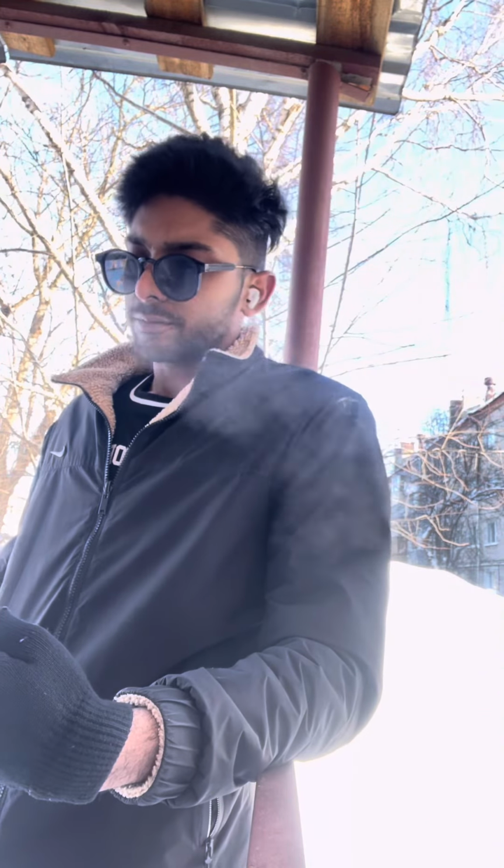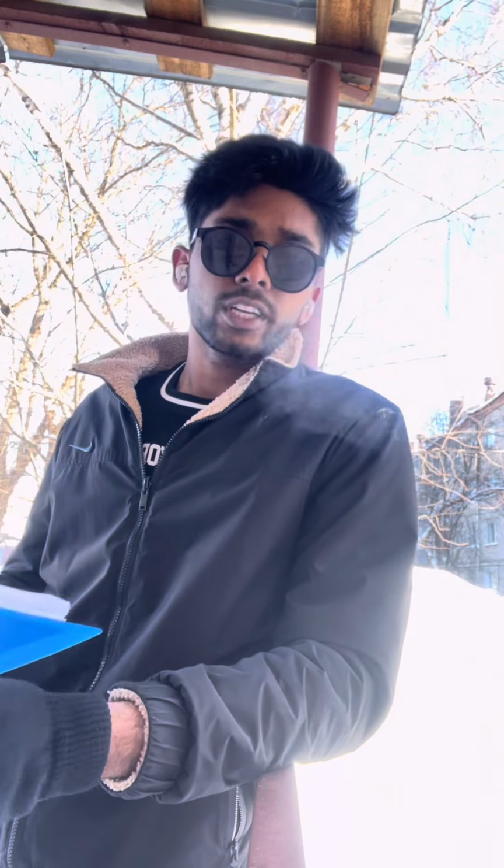How to apply and what documents are needed? So guys, for the students who have transferred from Ukraine and already have a certificate in the previous university name, no need to panic because NMC has already cleared that if you have the previous university name on your eligibility certificate, then it's not an issue at all.